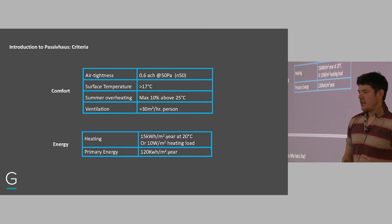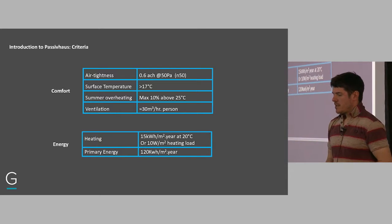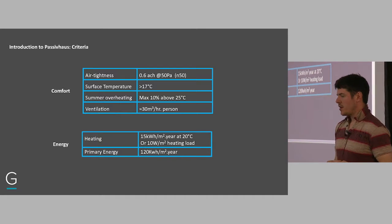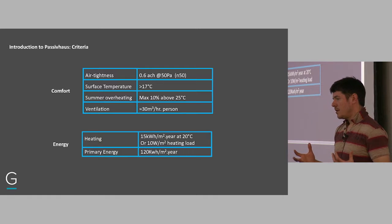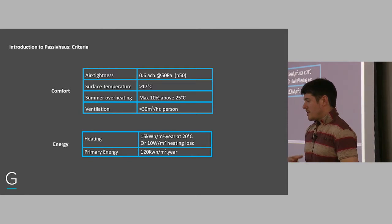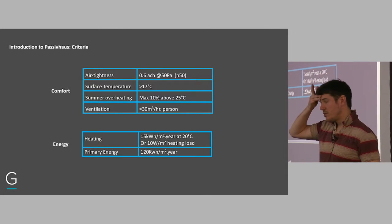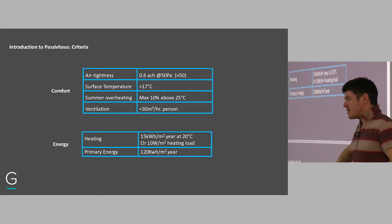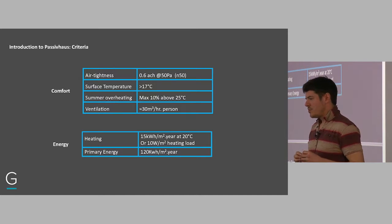So these are the key criteria to achieve Passivhaus. They're split into two categories really, and there is a lot of crossover between these things. Passivhaus is as much about comfort as it is about energy. We could make a very low energy building by just having a tent and not having any heating, and that would be low energy in the sense that we're not putting very much energy in, but it wouldn't be very comfortable. So what we're saying is let's aim for a really high standard of comfort, higher than you'd get from a typical UK regulation house or building, and then do that in a way that's really low energy. So the comfort's really important as well.